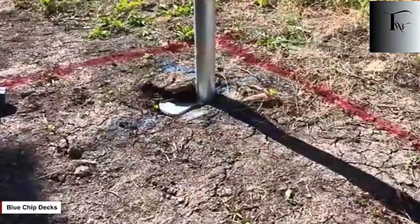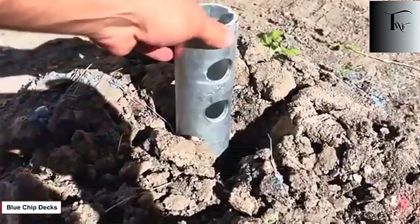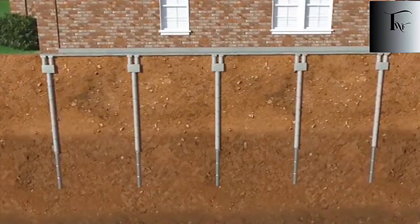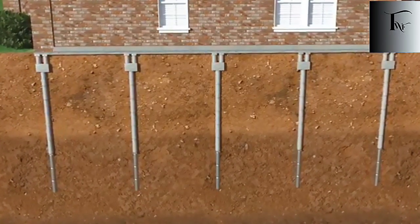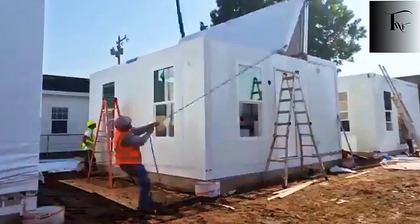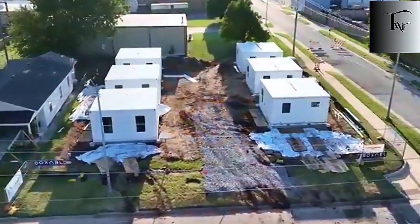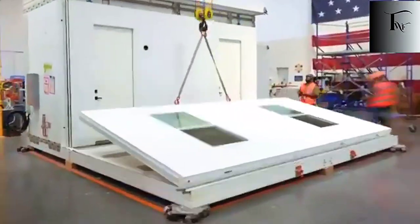Each motion sensor and environmental node feeds real-time data into a localized neural net, running directly on the home's edge processors, not the cloud, meaning total privacy. The core uses this information to predict your needs hours, even days, ahead. Before you wake, your room begins warming to your preferred 72 degrees Fahrenheit.